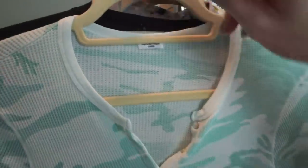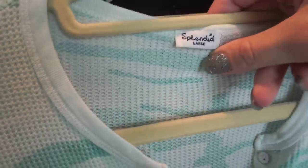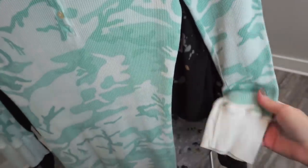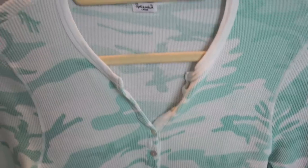This top is by Splendid, which doesn't have the best resale value, but they do make great quality stuff. I really like the camo print and this mint green color. It's a three-quarter sleeve thermal Henley top, so the Henley button placket. I'll probably list this at $30.